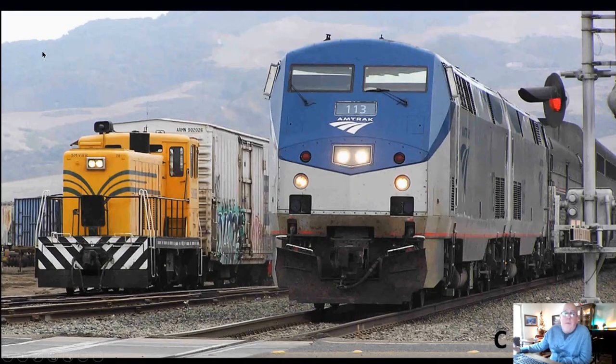This was a very lucky catch one day. This is just south of the Guadalupe station, and a northbound, I think it's a Starlight, happened to be shooting past the Santa Maria Valley train, which was bringing a small consist of cars into the Guadalupe station where Santa Maria Valley interchanges with the Union Pacific. That's one of my favorite all-time pictures because it's kind of rare to get that good a timing.